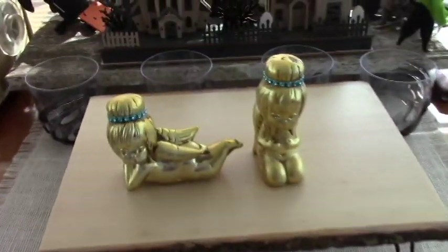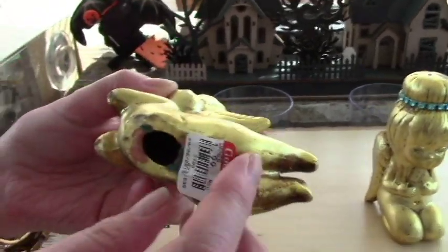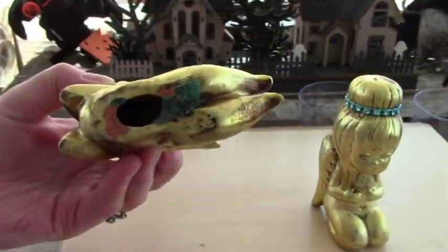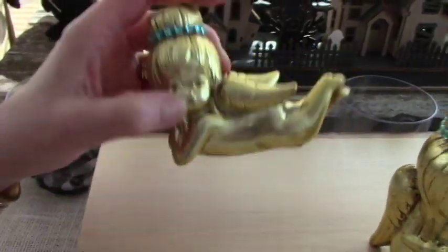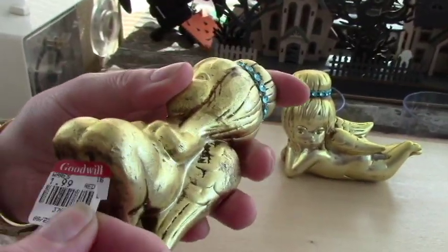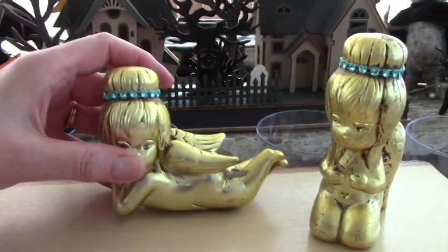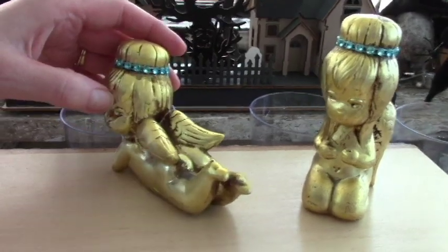These I got at Goodwill. These are from the 60s, I think. They were $1.99 each. Look, they were in an arrangement because they have like a florist clay on the bottom. But I think they're really cute. I can find a little gold tree to display with them at Christmas. I think they'd be darling. See, they're just little cute angels.